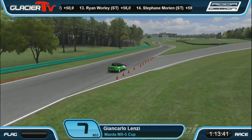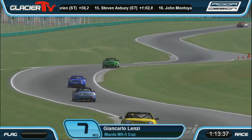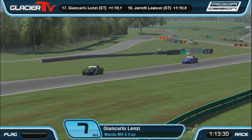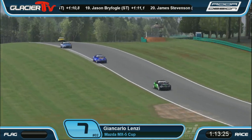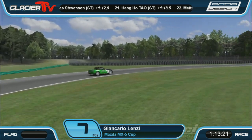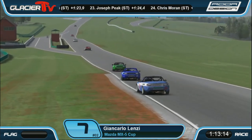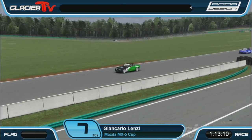But the problem with them is that Lenzi is catching John Montoya at about 4 seconds a lap, but as they hit Montoya, overtaking will cause them to lose at least 1 or 2 seconds a lap. And I actually have to say that if it stays full green, Antti Tuomainen is in a very strong position to win this race. I mean, it's the early stage of the race, but he's 1.3 seconds a lap faster than the current number 2, and he's outlapping Giancarlo Lenzi, who is leading the pitted field.